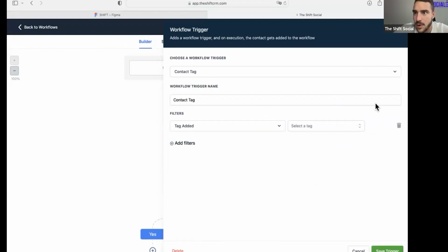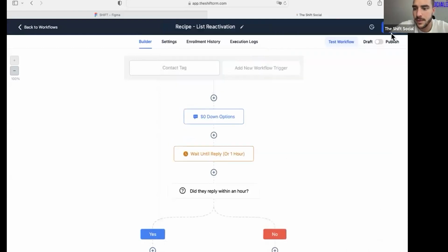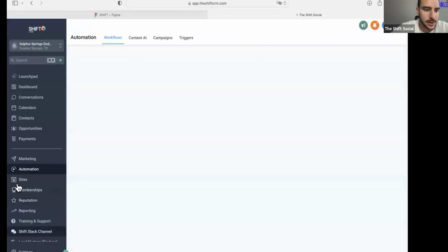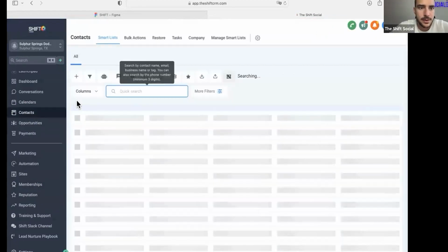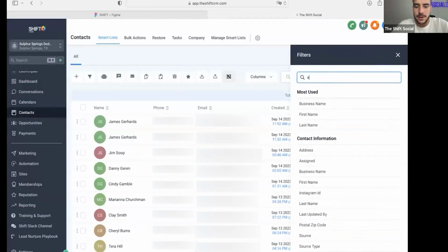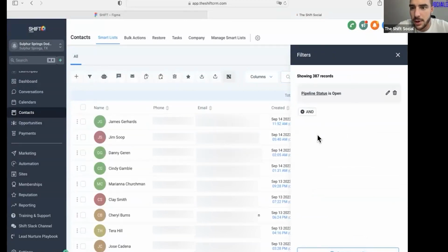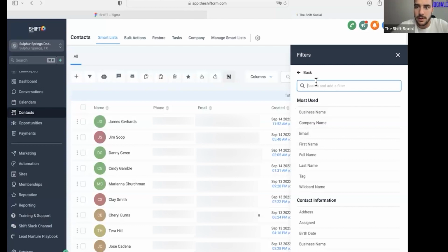So we've just got the contact tag right there, and I'm going to add a new tag. It's not coming up, so I'm going to do it in a different spot. So I'm just going to come through, save, and then I'm going to create my tag as a reactivation tag. So then what you're going to do is go to contacts, and go to filters, and filter the leads by pipeline status so you have all the open deals, not the ones that your client marked as lost for whatever reason.